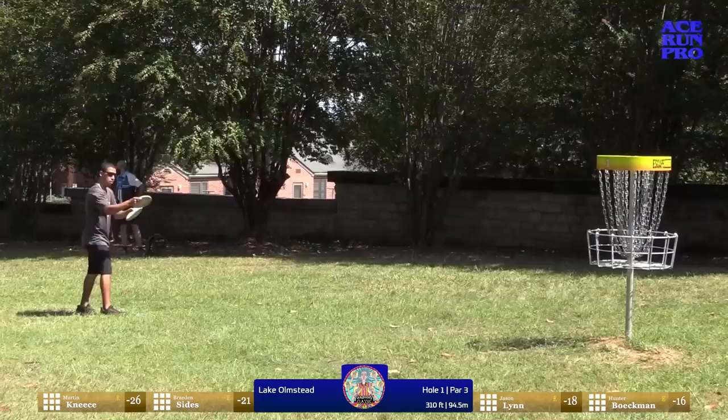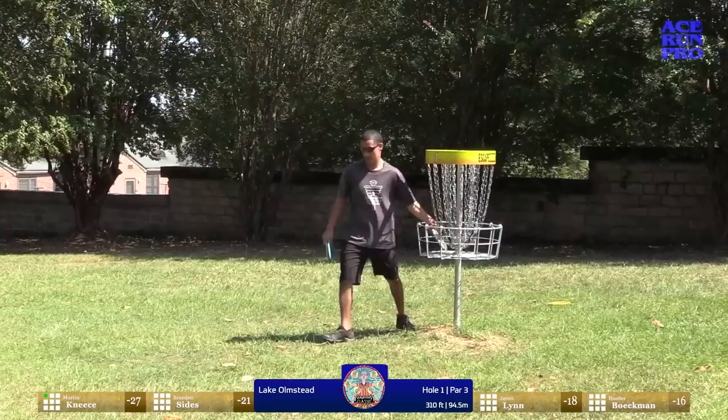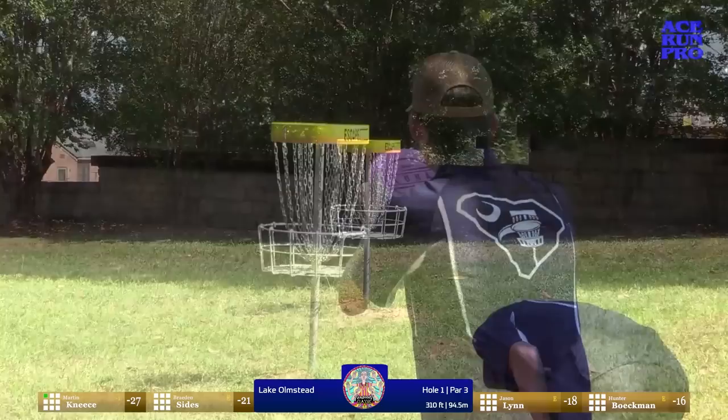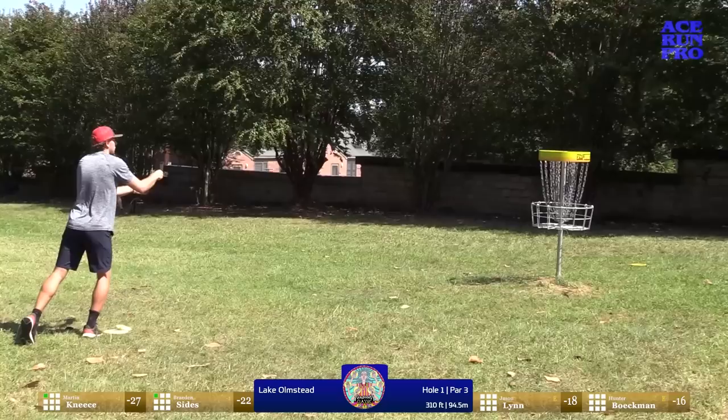Missing the putt there to start the day, unfortunately, and of course, Martin Kneece right back at it. Just throwing it in, just looking at the basket and just throwing it at it. Braden looking to match here, putting with the Luna. Good start for these guys there. They're going to be basically almost playing match play at this point, but Braden's going to have to push the envelope a bit. That strong putt.